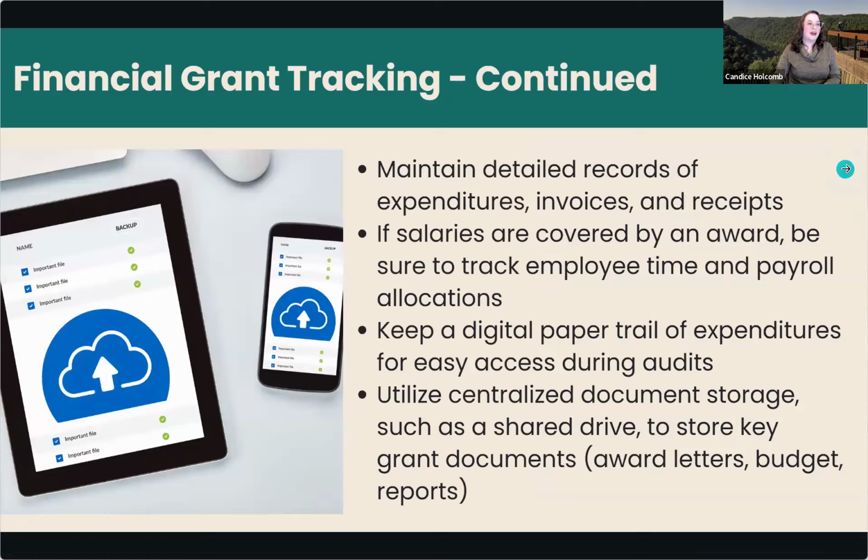All right. So every dollar amount you spend should be traceable. It's not enough to know where the money went. You need to prove how the funds were spent. That means storing your receipts, invoices, contracts, and payroll allocations. If you're billing salary to a grant, you definitely need to keep clear timekeeping records and cost allocations.